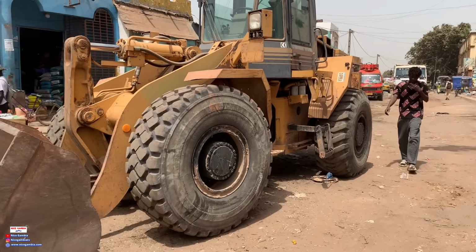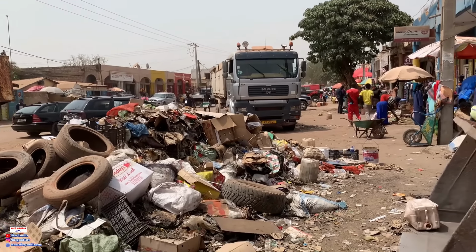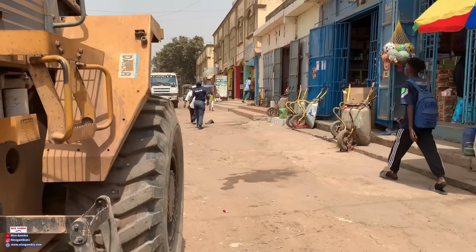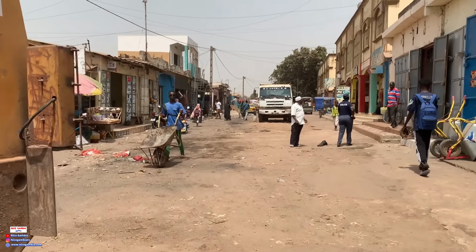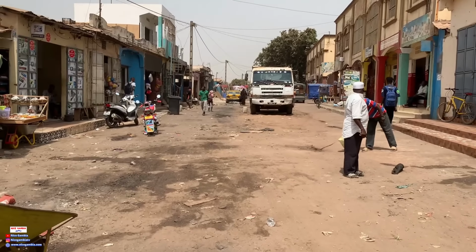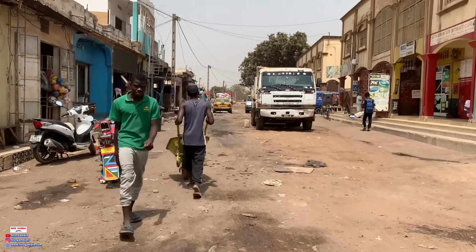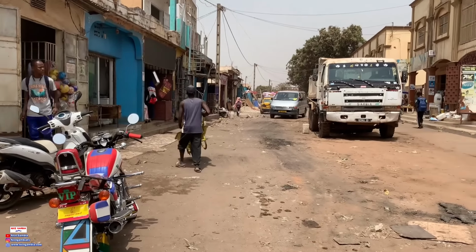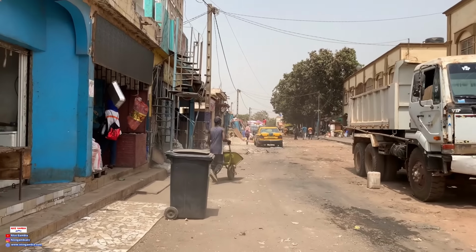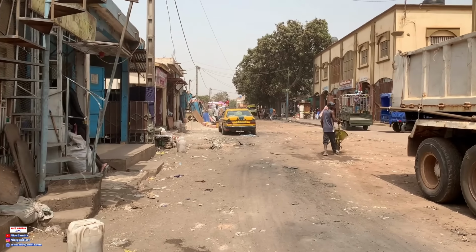As you can see, they are cleaning the coastal road market. Here is a bunch of garbage from the market. As you can see, the market is somehow clear. Here is the place where the women vendors used to squat, and right now there is no woman vendor around because of the cleaning.